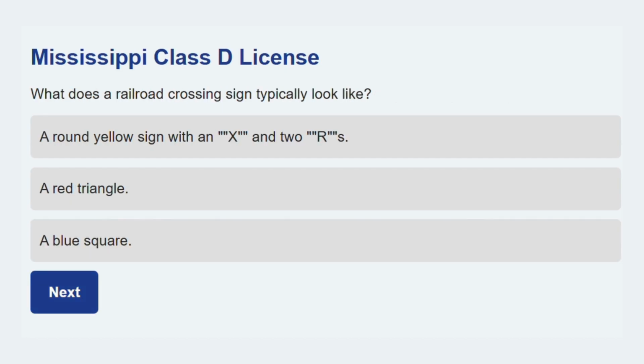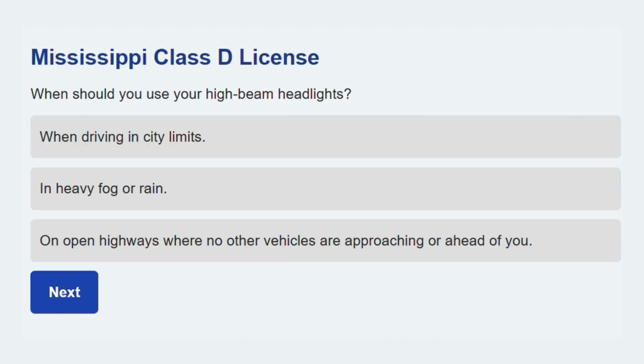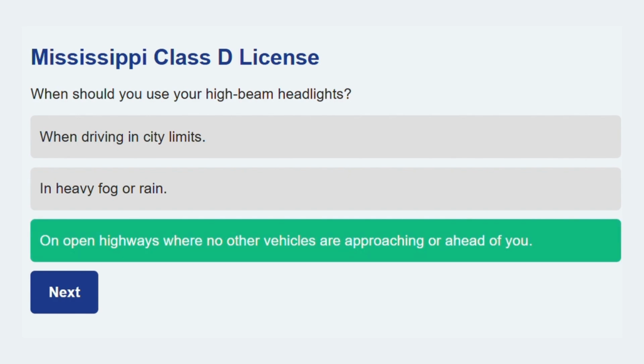What about this next one? When parking uphill with a curb, in what direction should you turn your wheels? Away from the curb. This ensures if your vehicle rolls, it will roll into the curb, not into traffic. On to the next question. What does a railroad crossing sign typically look like? A round yellow sign with an X and two R's.